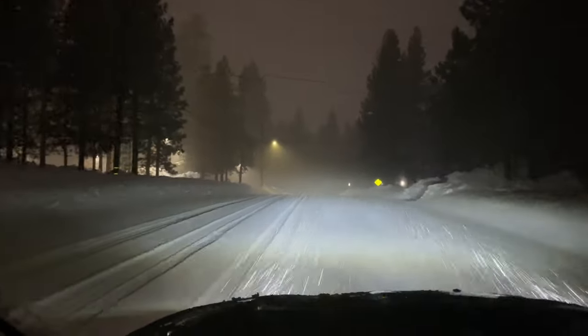March 1st, 2023 at 1 in the morning at 26 degrees.